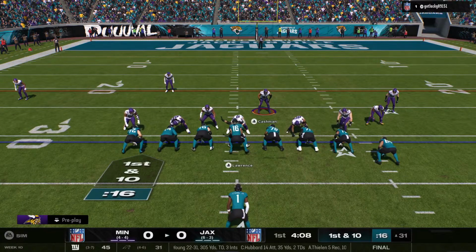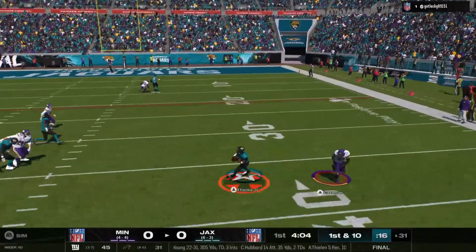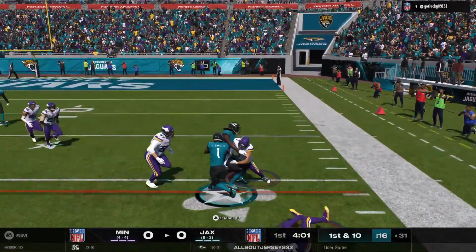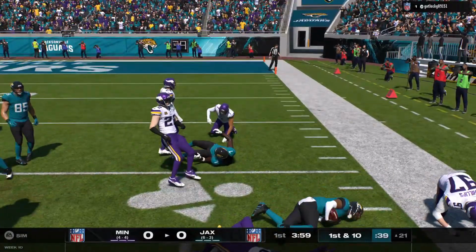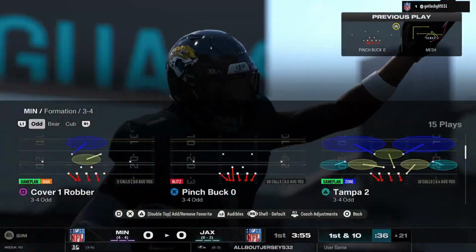Go, let's go. Here we go. Now Lawrence. That's into the hands of Travis Etienne. Whoa. And they bring him down inside the 25-yard line.